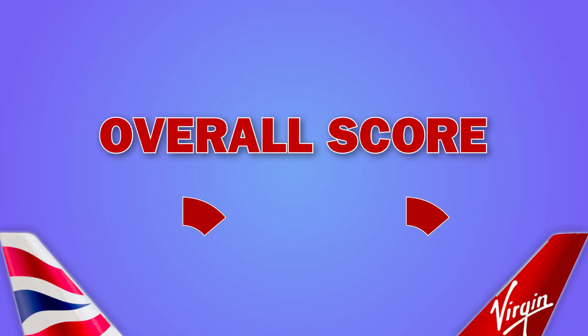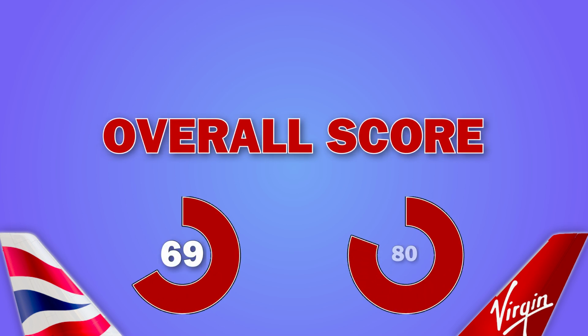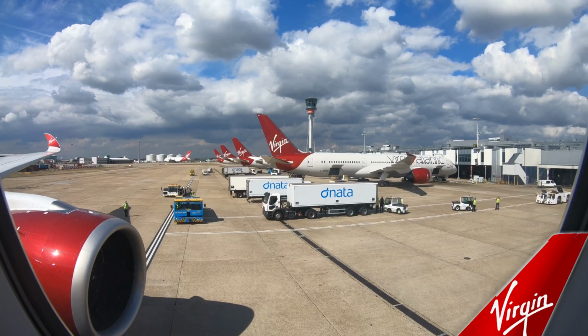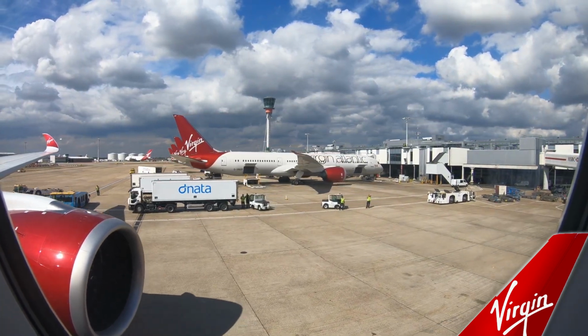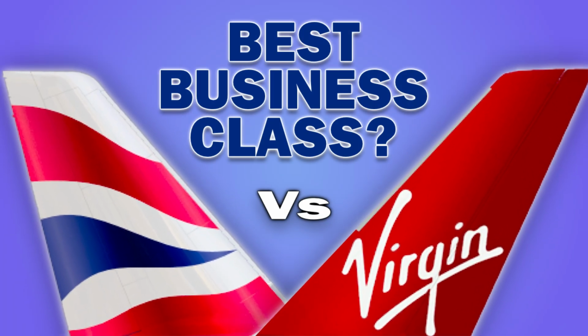Adding up the scores for each of these criteria, BA scores 69% compared to Virgin's 80%. Having experienced both services, Virgin does stand out, from the superior clubhouse at Heathrow to the onboard service. But both services are good, and anyone flying business class is very lucky.